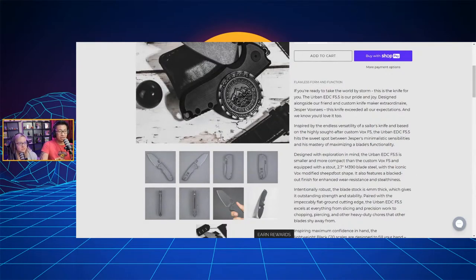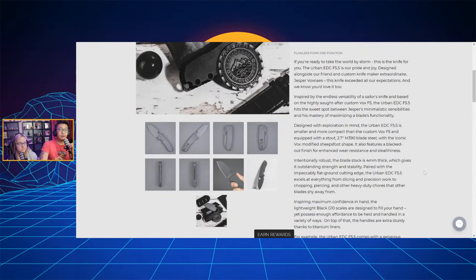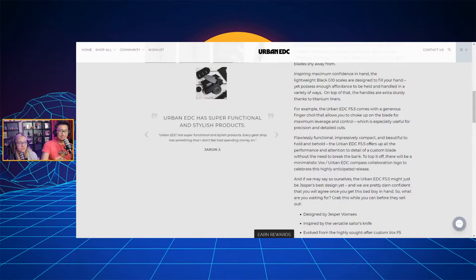Look at this. Designed with exploration in mind, the Urban EDC F5.5 is smaller and more compact than the custom Vox 5 and equipped with a stout 2.7 M390 blade steel with the iconic Vox modified sheepsfoot blade. It also features a blacked out finish for enhanced wear resistance and stealthiness. Intentionally robust. I, too, am intentionally robust. It's 4 millimeters thick, which gives it outstanding strength and stability. Flawlessly functional. I, too, am flawlessly functional. Compact. That's you. Beautiful and functional. No, I'm just kidding.